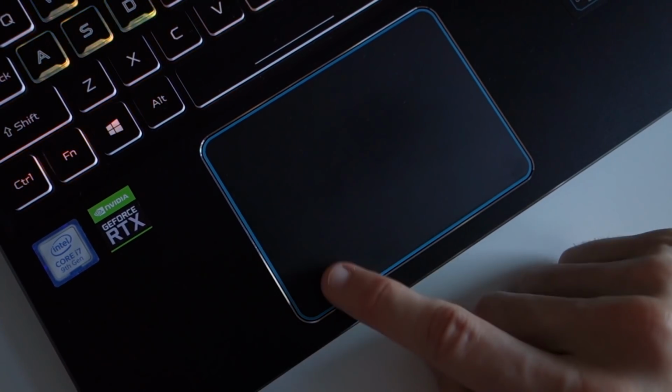The touchpad runs on Windows Precision drivers, so you can expect a great tracking and gesture recognition. The buttons are located under the bottom panel of the touchpad, so no dedicated buttons in this model.